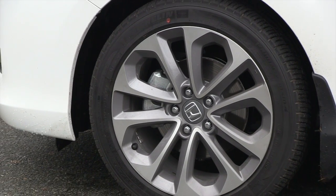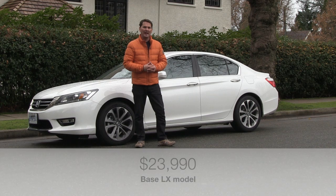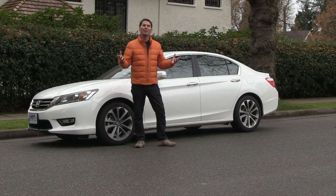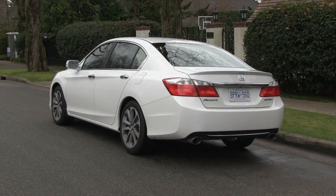This is the Sport model where you get 18-inch alloy wheels. The base price on an Accord is around $23,500, and this model is roughly $25,500, one step up from the base. Also on this Sport model, you get the dark chrome on the handles, and you also get the dual exhaust tips around the back.